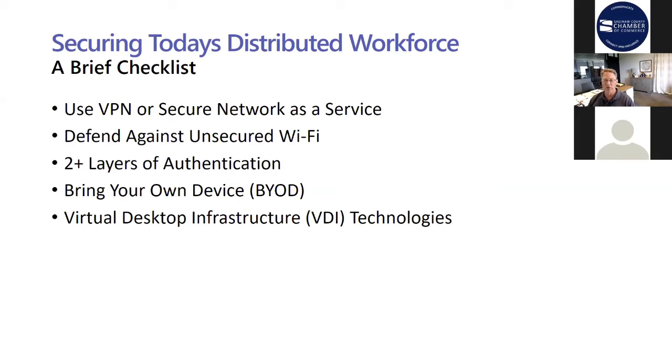Microsoft has several tools. We'll talk about some of that later, but Microsoft and other organizations have several tools that make this easy. So you know not only who is connecting, but that their devices are safe and they're not introducing any viruses or other backdoor technologies that hackers can use to access your corporate network. So it's very important that we secure those BYOD devices.